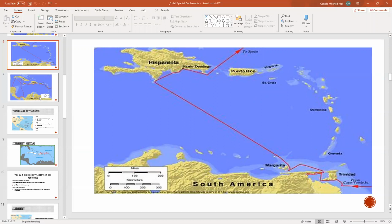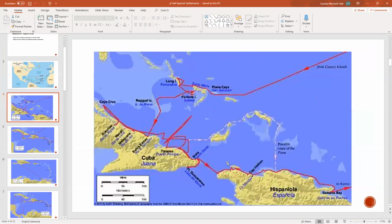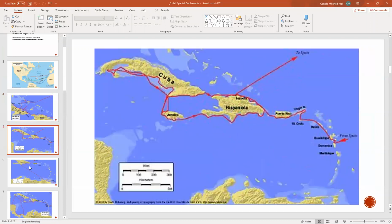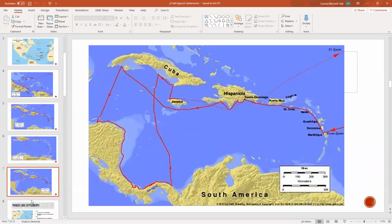Always make a stop in his first voyage, Hispaniola, second one, Hispaniola, third one, Hispaniola. From Hispaniola, he didn't go much of the islands on his third voyage, he just went back to Spain.